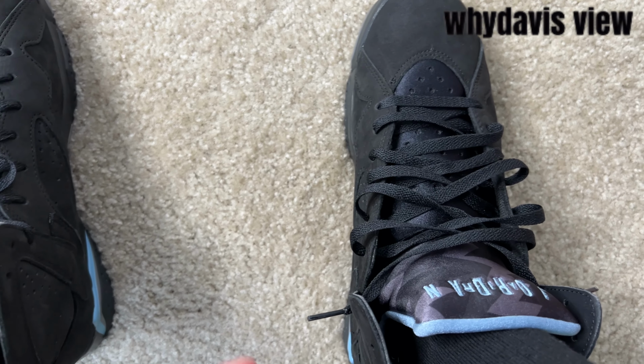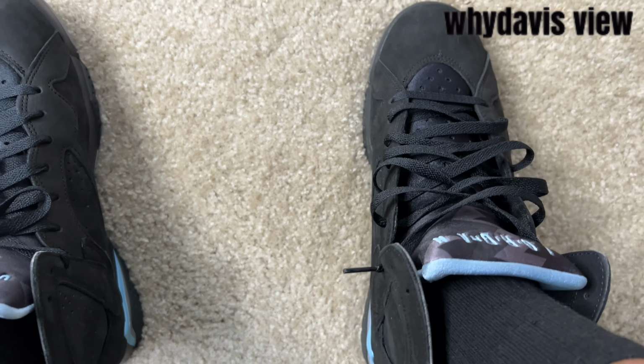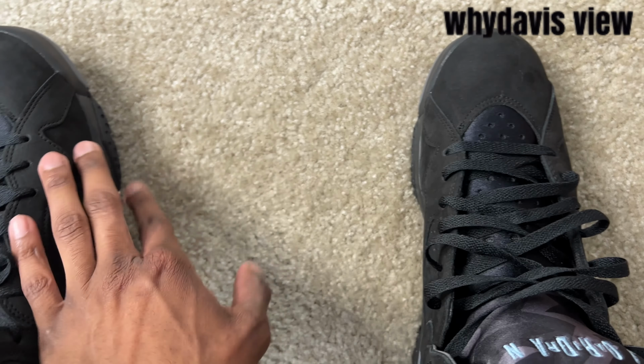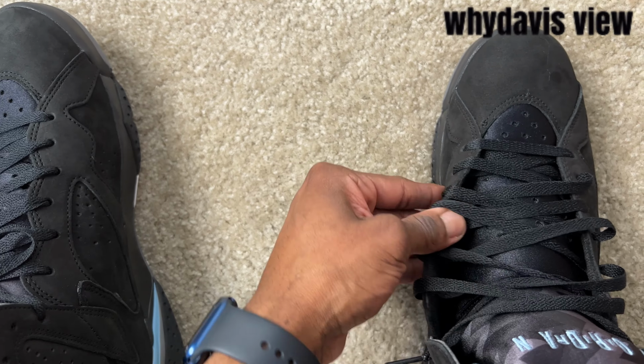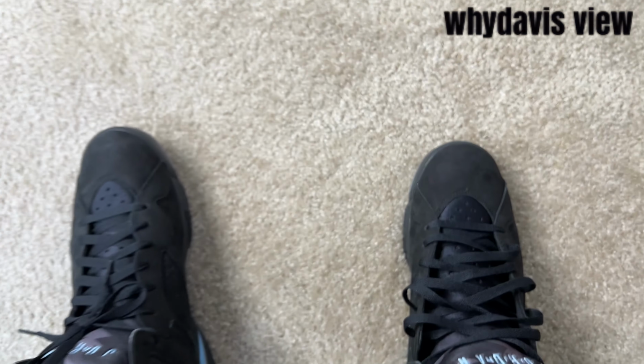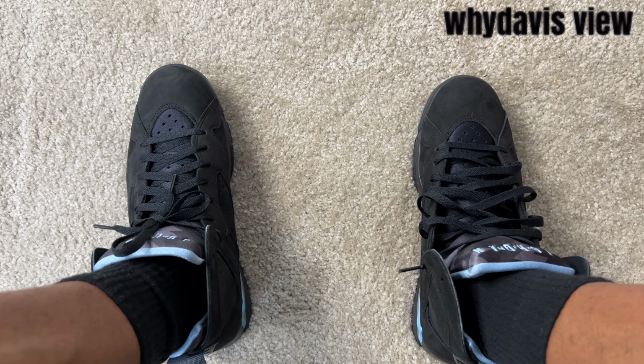On the unlaced pair, this is normally how I like to wear my shoes, unlaced. I don't have any slippage on here, but I still do feel some tightness here. It's not as bad as on a laced up pair, because I did loosen it up and it did give me, you know, some space where I loosened up the shoes right there. But that's just my verdict on this shoe, and I'm gonna show you guys what they look like with different pants options right now.